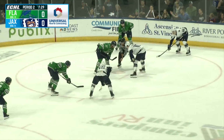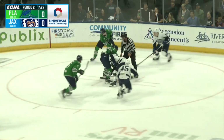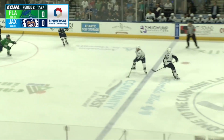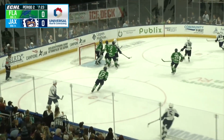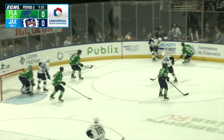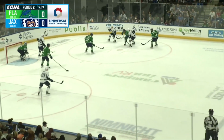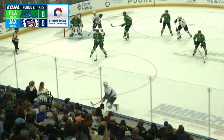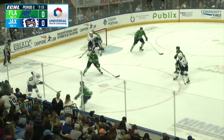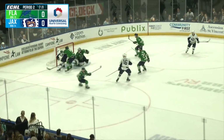Christopher Brown, their deadliest weapon so far, wins the draw with help. Fortunato over towards the left side, floats a wrister on, off a blade and wide. Logan Cockrell into the right circle for Lodermeyer. Back to Logan Cockrell. Lodermeyer once again goes over the left side. Brown outside the circle, across, a shot, and that one just a little bit wide.